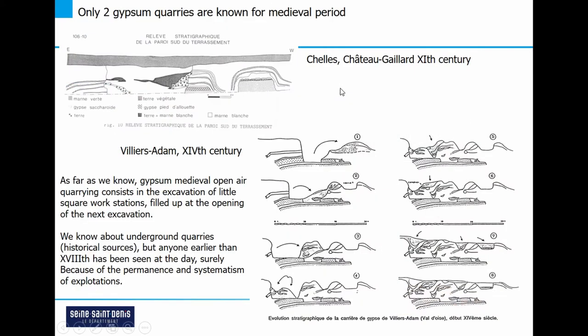As we have been told this morning, there are two extraction modes of this stone, one in open air and one underground. The most historical extraction is very badly recognized, because the theory of the engineers in the 19th century who wrote about the production says that the best way to exploit gypsum is first of all to make an open quarry, and when the open quarry begins to be too expensive to be exploited, then enter inside the hill.